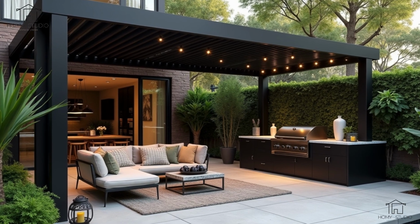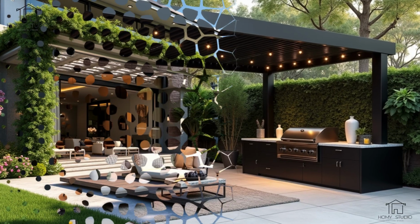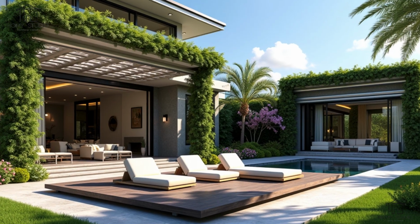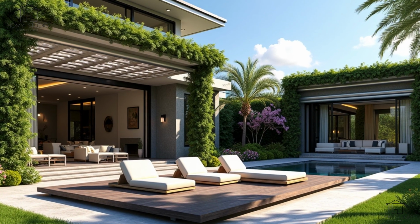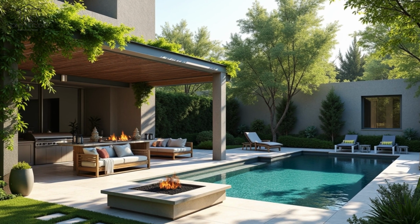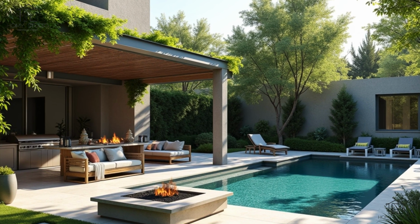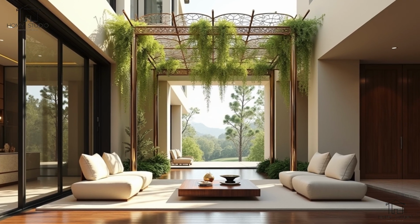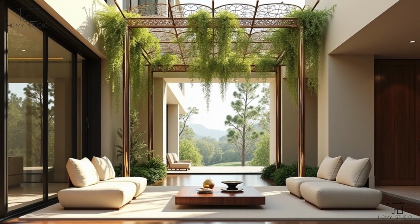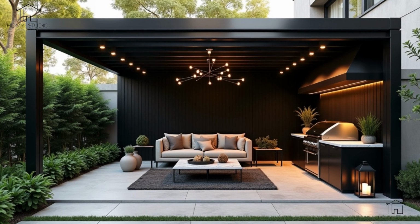Autumn invites cozier textures and a palette of rust, ochre, and deep green. Blankets are folded into baskets. Fire pits return to center stage. The menu shifts to hot drinks and grilled seasonal dishes. Leaves scatter across rugs, adding a poetic charm.